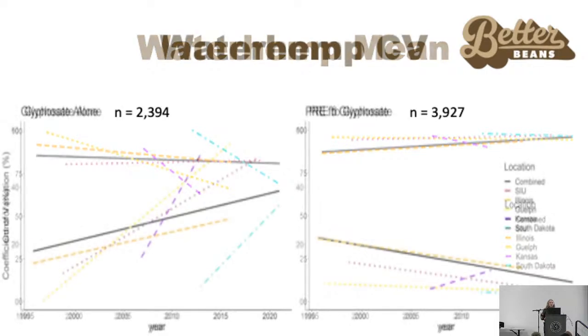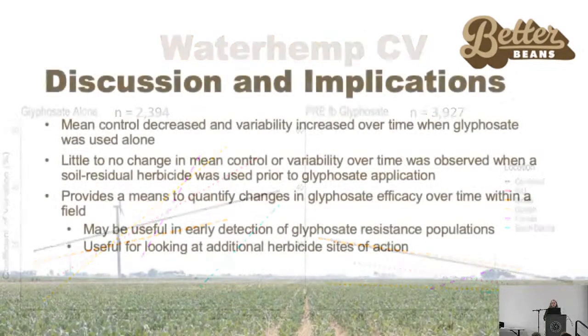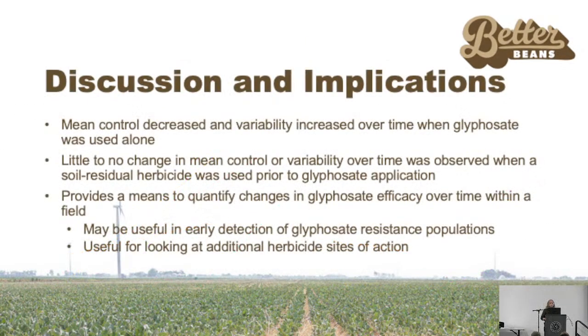And the same thing with the variability. The variability of control has been much greater with glyphosate alone, meaning that some of those populations probably evolved resistance, some relatively quickly. The control was much more variable with glyphosate alone. But when you add a pre, the variability in that control actually decreases. So you get more predictable efficacy. And of course, this is just with glyphosate, and everyone knows that, while it still does have pretty great utility, we have resistance problems that do not allow us to look at glyphosate alone anymore.